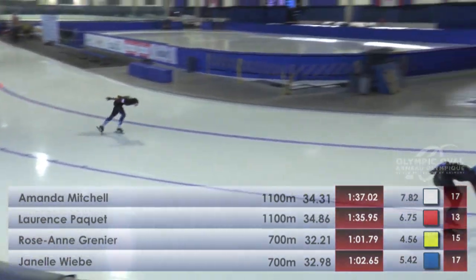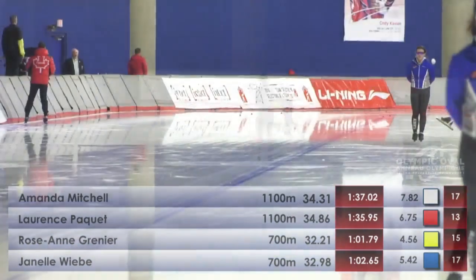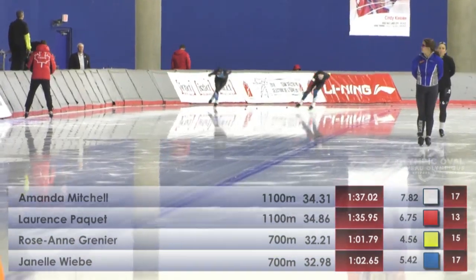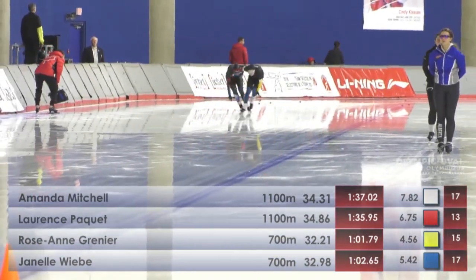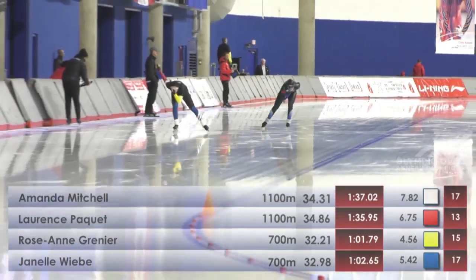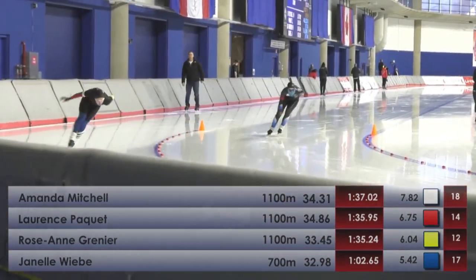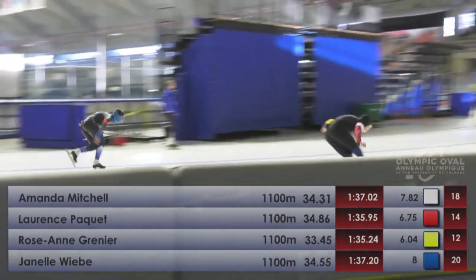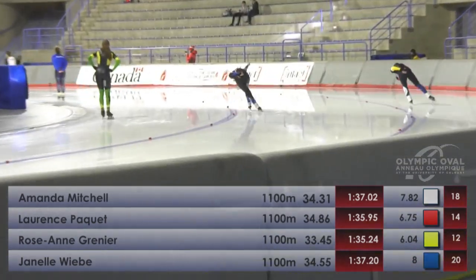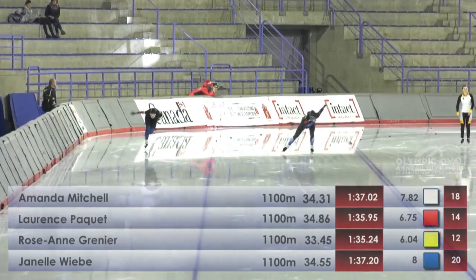C'est Laurence Paquet qui mène Amanda Mitchell avec un tour à faire. So Laurence Paquet taking it to her pair, and she's going to get a slight draft on this backstretch with half a lap to go. Grenier and Weeb with one to go now. Both arms down for that entire backstretch for Mitchell. Pushing it on to the line. Paquette's going to get her on the inside.